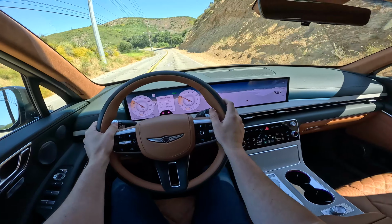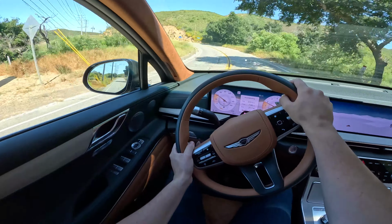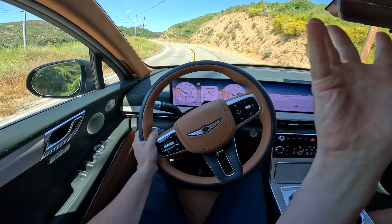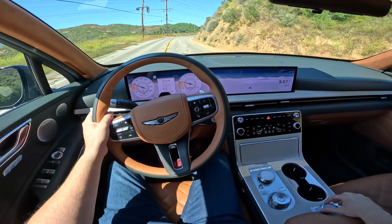This thing is so easy to drive. The visibility is fantastic. If you look over your shoulder, the only visibility point that's blocked is kind of the rear corner, but that's what this awesome little camera setup is useful for. So let's switch between the different driving modes.